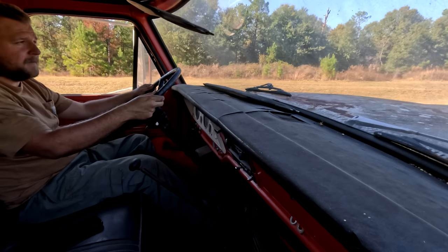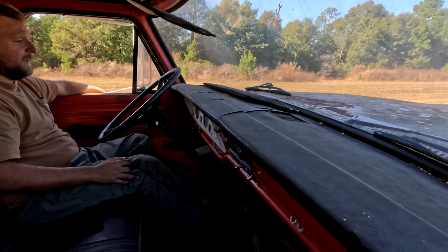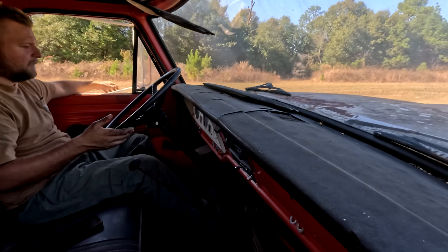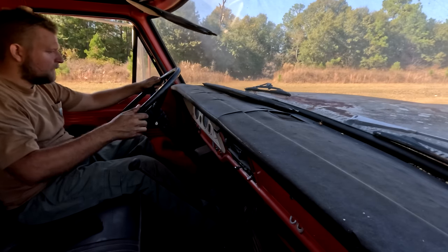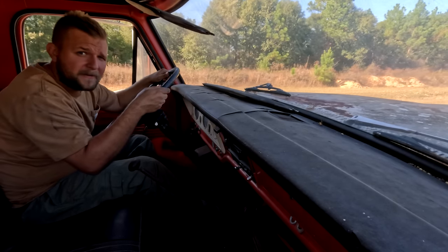Better, second gear, but we're going up a steep hill. This truck does not like hills at all right now, so who knows. Let's just get up the hill and we'll see. We will see once we get up the hill.